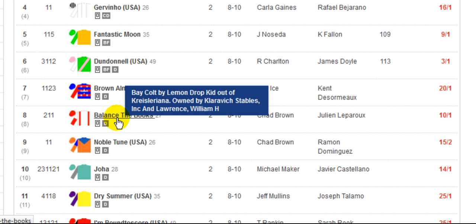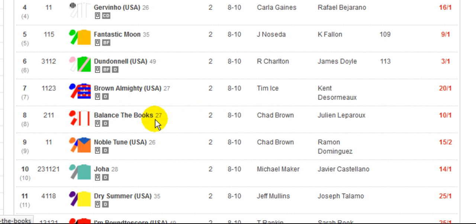Probably going to be trading around about the 10 to 12-to-1 mark with the British bookmakers. And last time out, it ran an incredibly interesting race, running in the graded Bourbon Stakes, missed the break, was bumped at the start, was left out last, and then made its move rounding the final 2 turns.